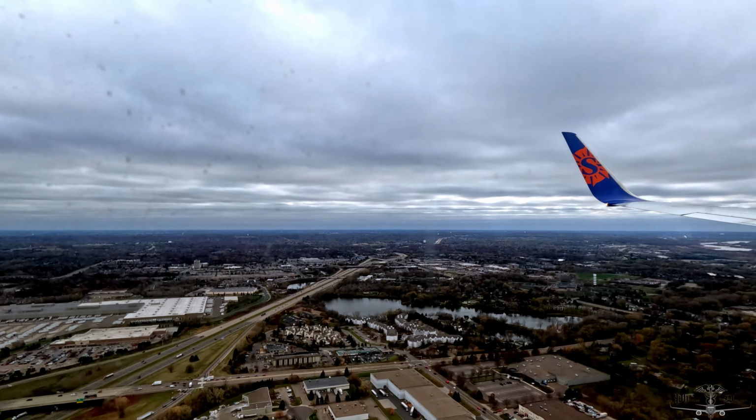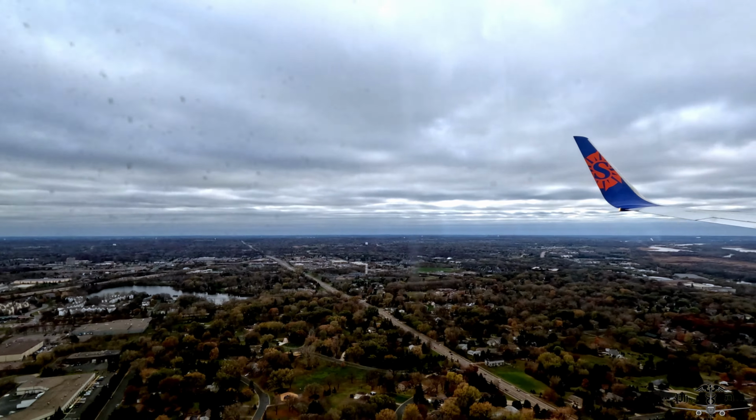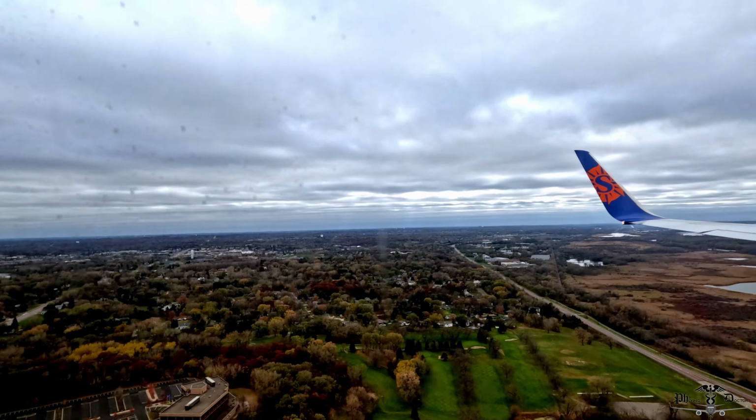Sun Country 194, number 2, following company traffic, will hold position, wind 280 at 4, runway 30 left, cleared to land.